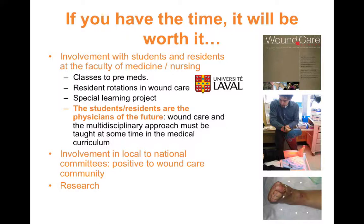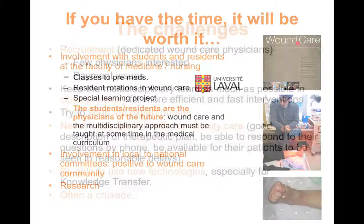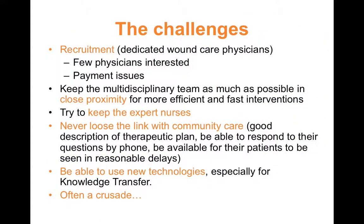You also have to get, if possible, involved in local to national committees. I think it's really positive for the wound care community in the country, but also in your area. And if it's possible, research is also really important. So there are many challenges. The first one is recruitment. You have to keep your dedicated wound care physicians. There are few physicians that are interested in chronic wound care, and it's probably because of payment issues.